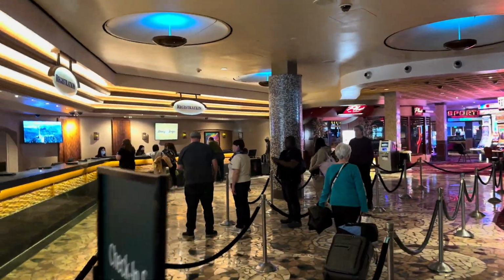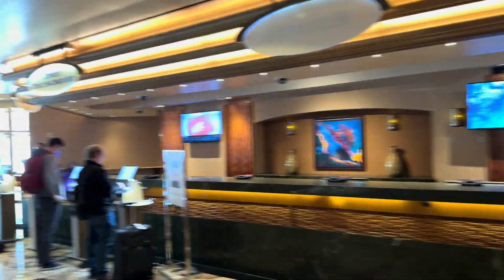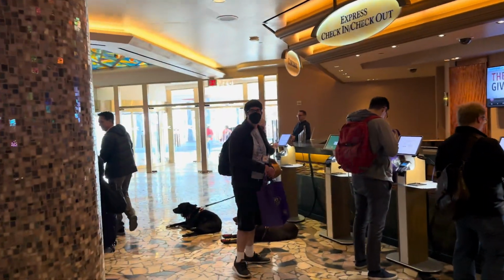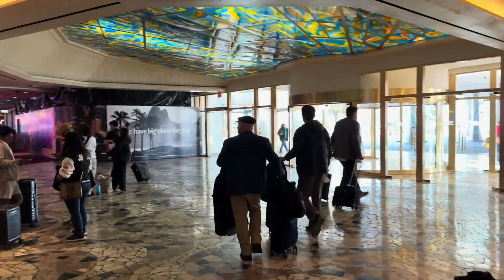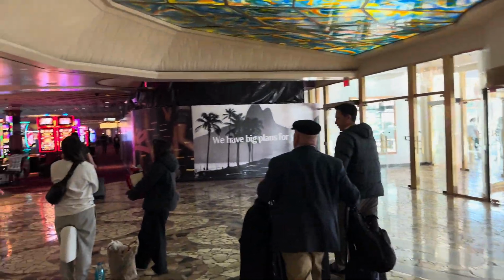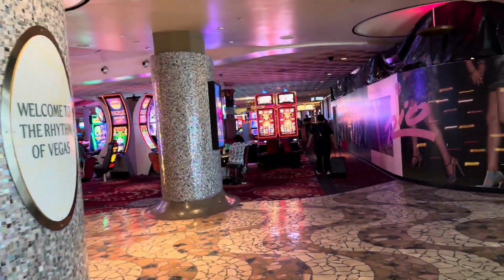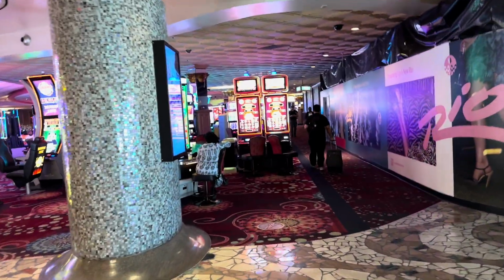So there's the regular check-in. And then as a Hyatt Globalist, or if you have status with the RIO, there's a VIP check-in down here to the left. They also call it a lounge, but there's really nothing in there other than a couple seats. And you can get bottled water down there too.